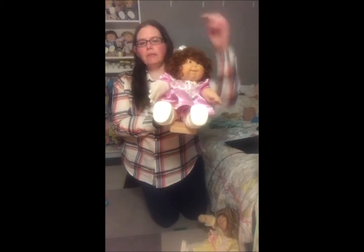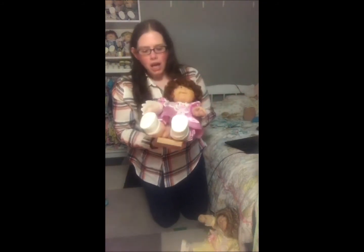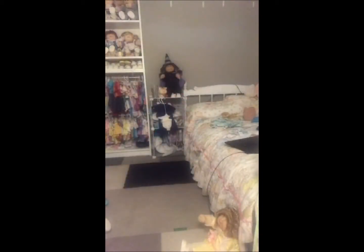These outfits came with little gloves, but she's gloveless. It got lost. So that's a pretty normal outfit for her. And I can grab one more example for you. Oh, I got two.